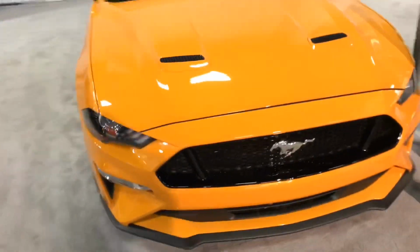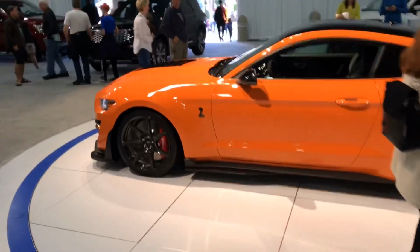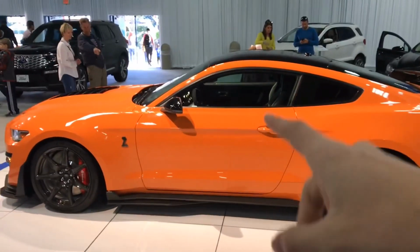Good job, Adam. You've done good. So I think this might be, that's a 5.0. There's a convertible right here. Look at this. Mustang GT500. This is what we came to see.